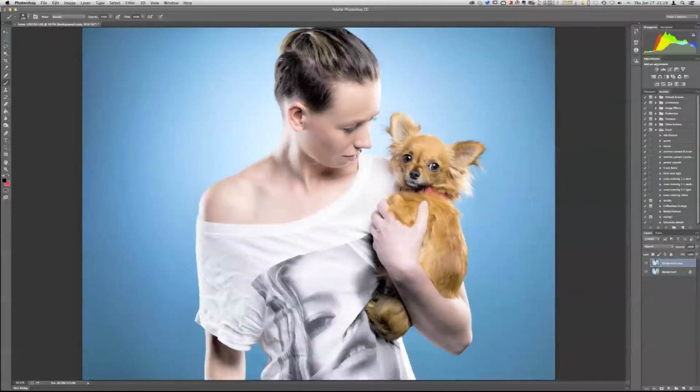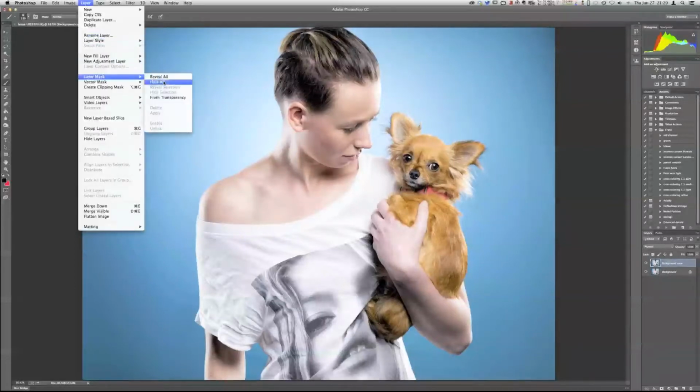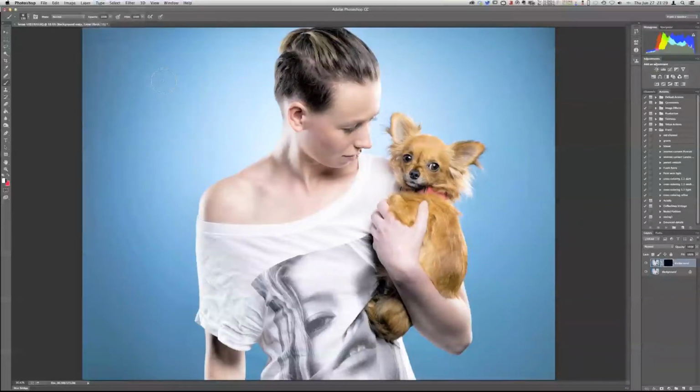I said I only want it in the dog, so layer mask. In this case, hide all. There we go. Take the brush and just paint it in the areas you want it in. In this case, the dog. Maybe also Lena's hair. And a little bit here. And of course, if you want her face also to pop a little bit more, but you don't want it to go all the way, you just lower the opacity of your brush, make it really big, and just go over the areas you want popping. There you go. Okay, do that on 100%.